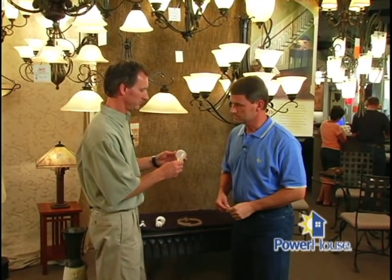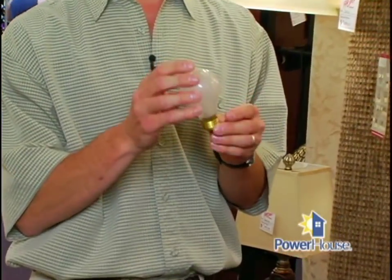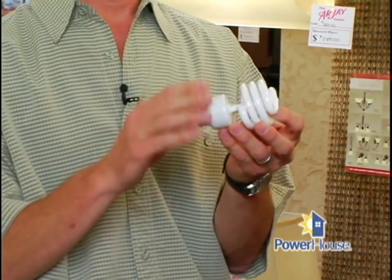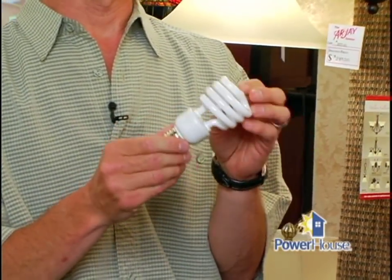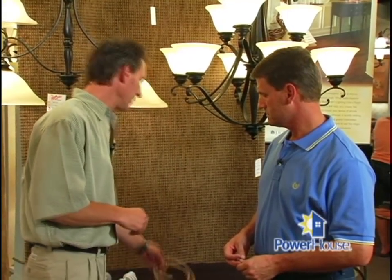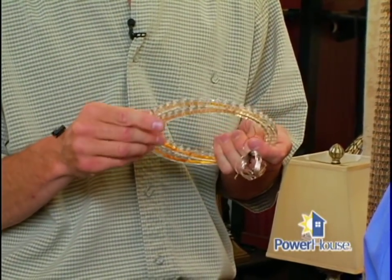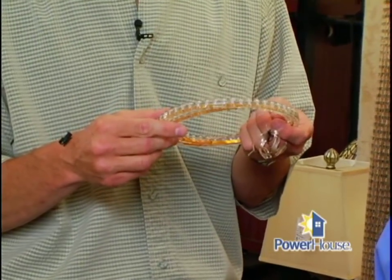Well, Pete, here's your old common household incandescent light, based on the same technology that Thomas Edison developed over 100 years ago. It's basically light by burning. Electricity heats a filament inside here, making it glow, producing light. This is a compact fluorescent bulb. The fluorescents have a phosphor coating on the inside. Electricity goes through the bulb through gases. It excites the phosphor coating and makes it glow and gives us light. And these are LED lights, light-emitting diodes, and they form light by electrons moving across a semiconductor material.